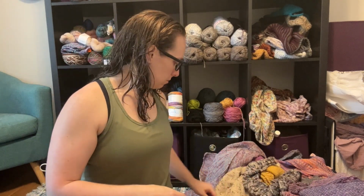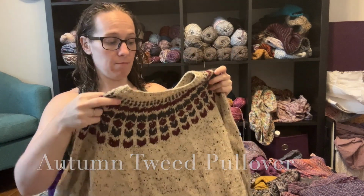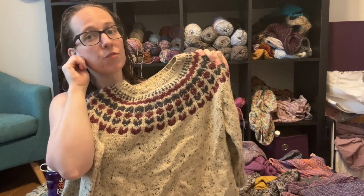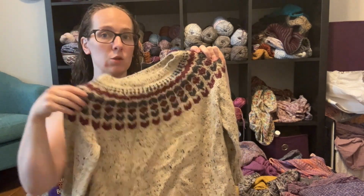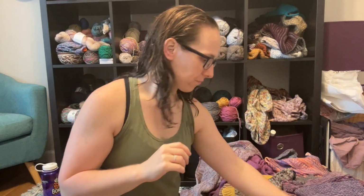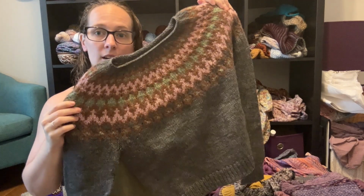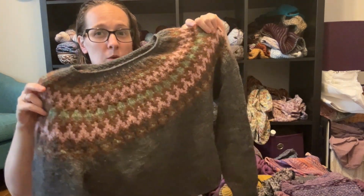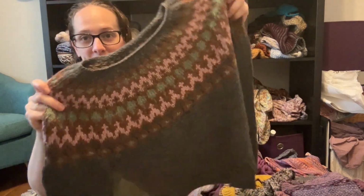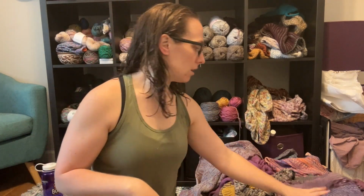Okay. Let's see. This is a design, the name I'm blanking on, that I test knit for Julianne, who is Julianne Knitter and Twin Stitches Design. This is out of Knit Picks City Tweed DK. Oh, I love my sweaters. Okay. This is the Tresta, I think is the name of it. I knit this out of Barocco Lanus, which is the 100% wool worsted weight. I knit this as the sample for a colorwork class that I ran at my local yarn shop, Skein Yarn Shop.